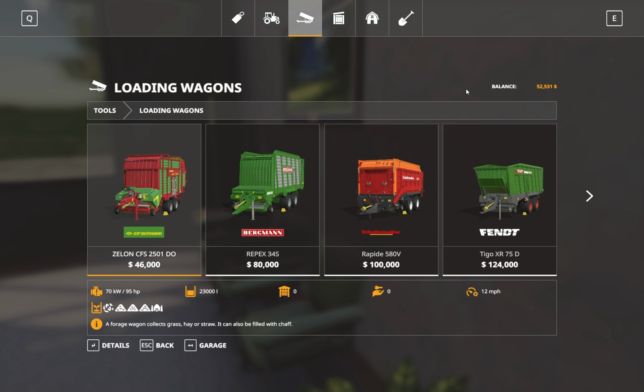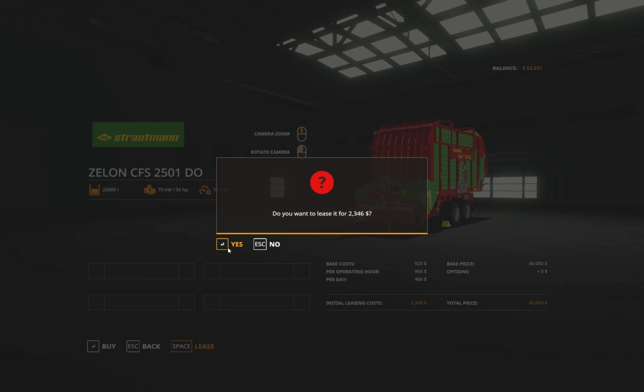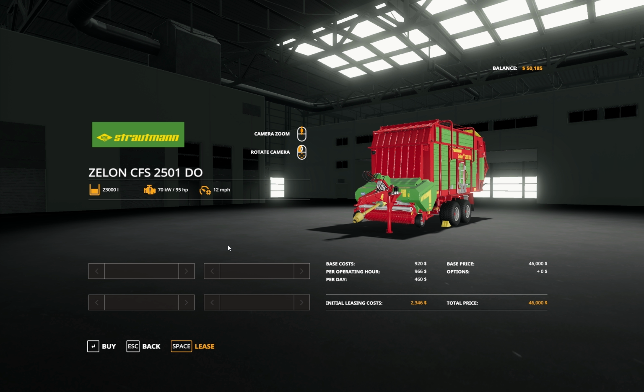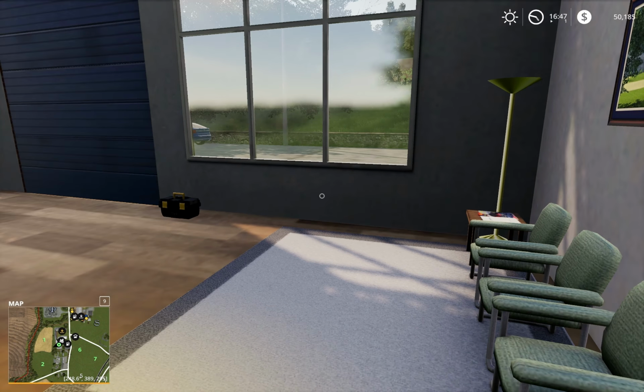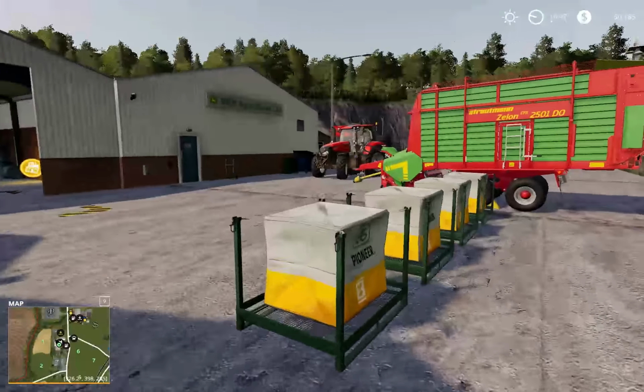But I think I'm going to lease it. By leasing it, I can basically use it for a little bit and then return it and not have to pay as much money as I would if I bought it outright. So let's do that. Don't worry, guys. I will bring it back good as new.